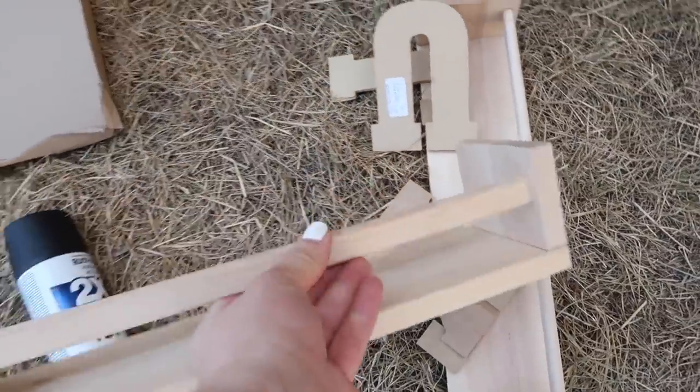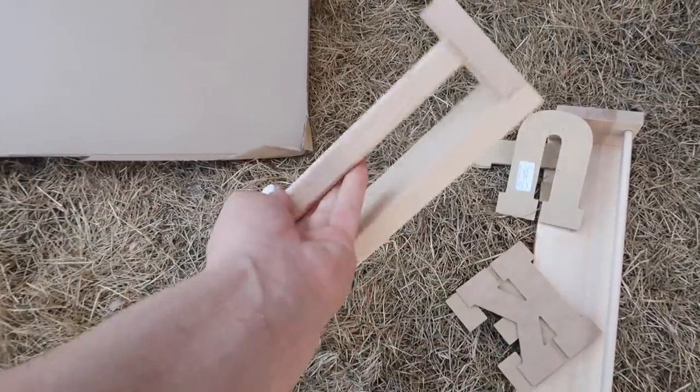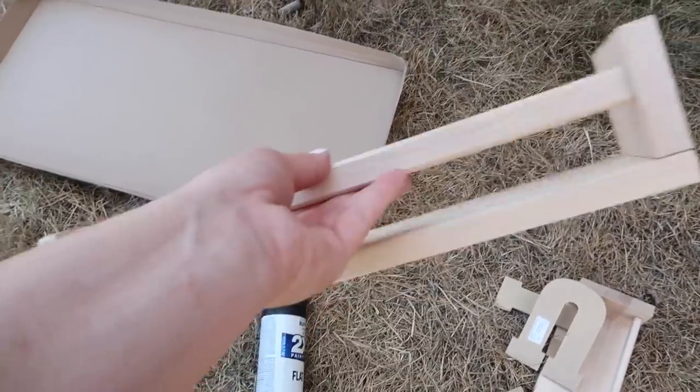Okay, so this is what I'm going to be painting. These are just the little Ikea spice racks. I picked these up, I think they're like $4 each. They're really, really inexpensive and take 2 seconds to put together. They come in this unfinished wood, but I'm going to obviously paint them black.